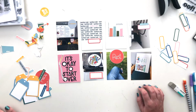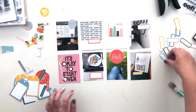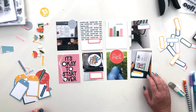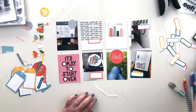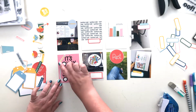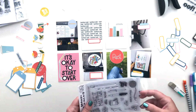And then I'm just kind of sprinkling some labels around the page to add some journaling and some stamping. Those labels are from a bunch of different kits. They reappear in lots of the digital printables from the kits, so you can get them in almost any of the kits that are available. This adorable little pencil is from the Big and Small kit. That's from the printable from the Big and Small kit, and I thought it was just perfect to the side of that card.